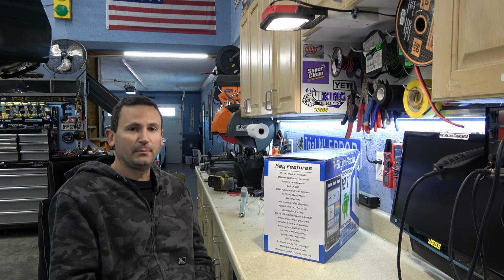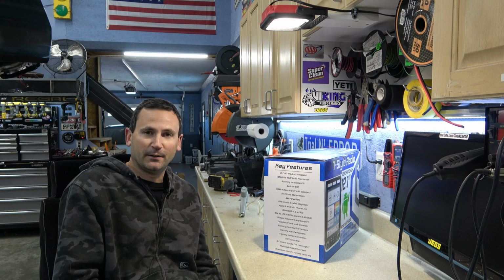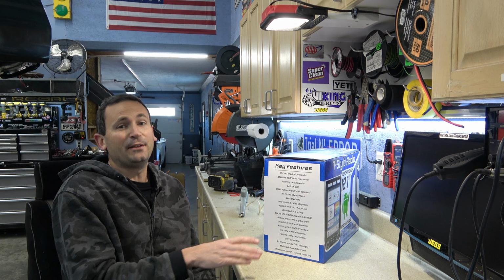I don't know how the quality is gonna be, but I can also tell you the factory quality of the display in a 2015 F-150 is not that great anyway from a resolution standpoint. So honestly, almost anything is an upgrade.